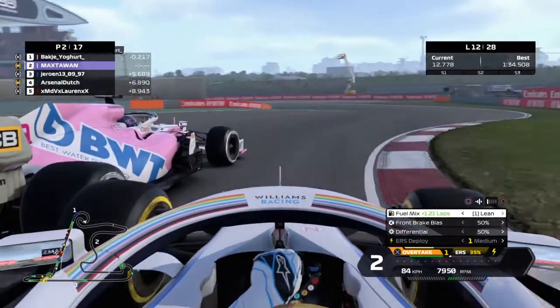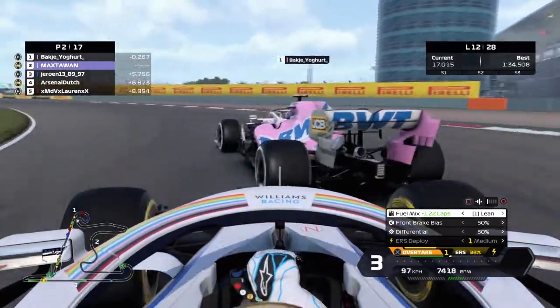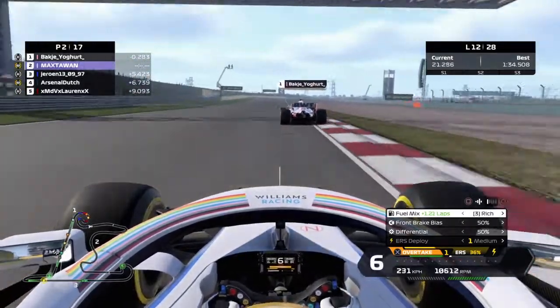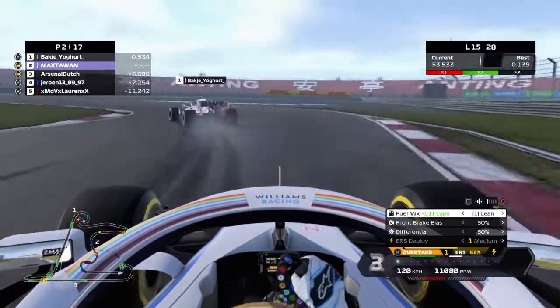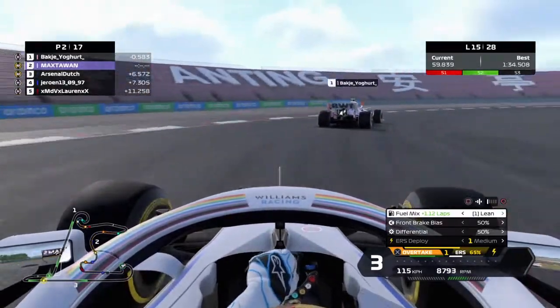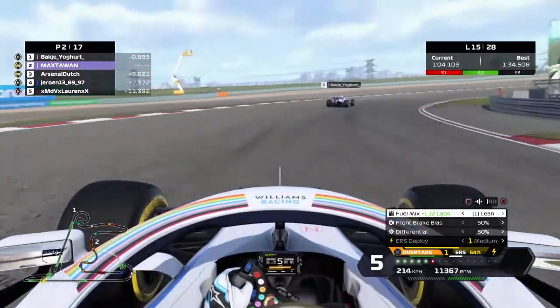And yeah, I made a little bit of contact, trying to get a good exit, but he just sort of parks it at the exit, so we don't have a big chance. So on to lap 15 then. Going to try it once again. Now I'm a bit closer, half a second, so it should be working.